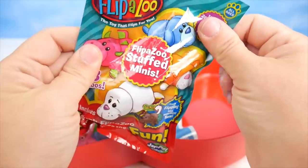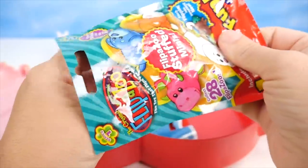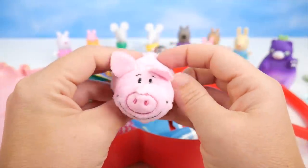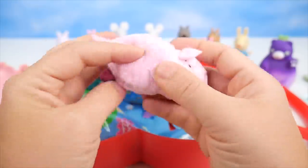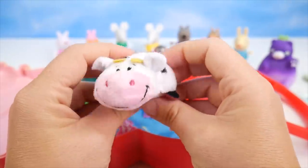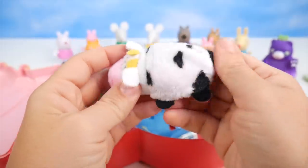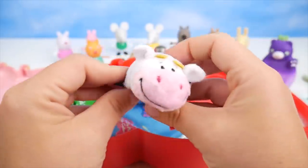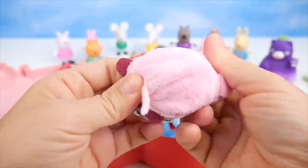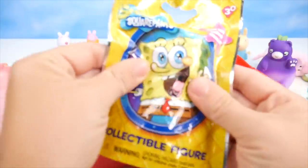Flip-a-zoo stuffed minis. What's gonna come out? A pig? How cute. Wait a minute, what else do we have here? A cow! Moo! That is so much fun. We can play with the little cow, he's super soft. And then when we need a different animal, flip, and we've got our piggy back. I don't believe it, more surprises.